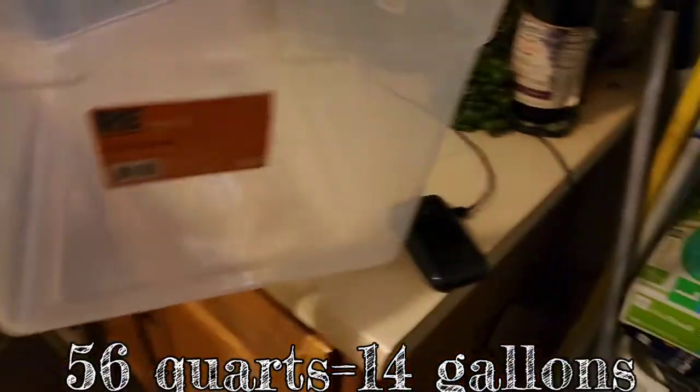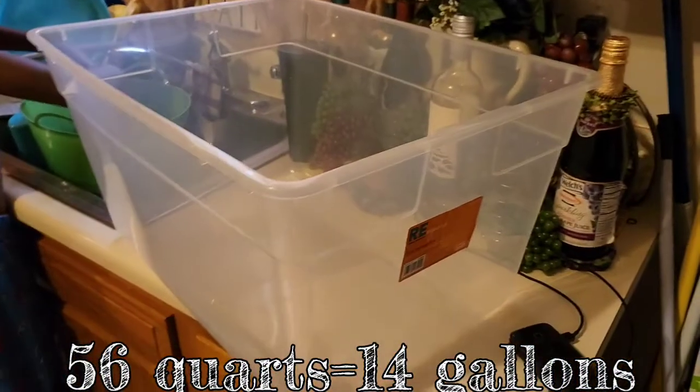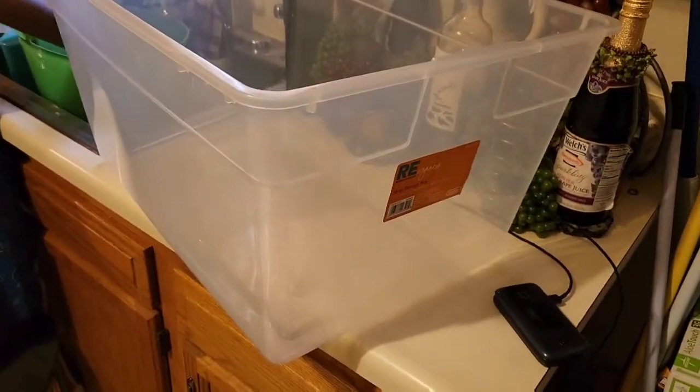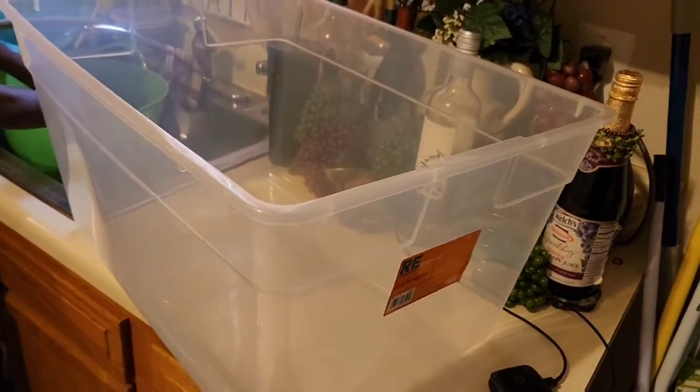And it is, let me see, 26 quarts. So, whatever that converts to in gallons, I couldn't even tell you if I tried. So that's what he's going to be working with for right now, until he gets bigger and we can find a proper tank for him. This is what Mikey's going to have to work with.